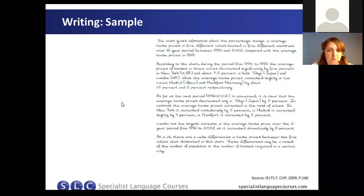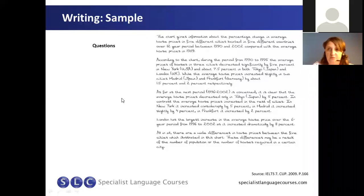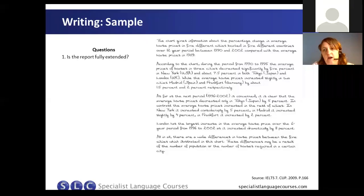So I've got a few more specific questions here. Some of them you've answered already. So is the report fully extended? So by fully extended, we mean, are the points fully developed? Does each main point have an example? And does each main point and each paragraph have specific comparisons and specific references to percentages? So what do you think? Would you say it's fully extended? I think some of you have answered this already, perhaps.